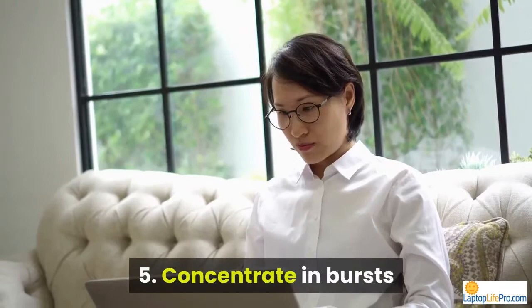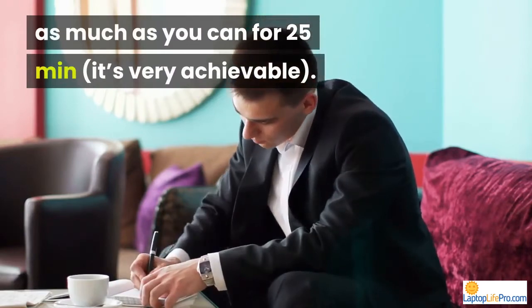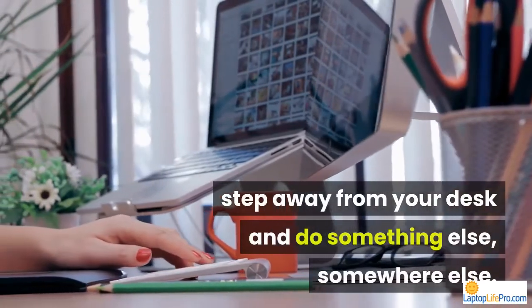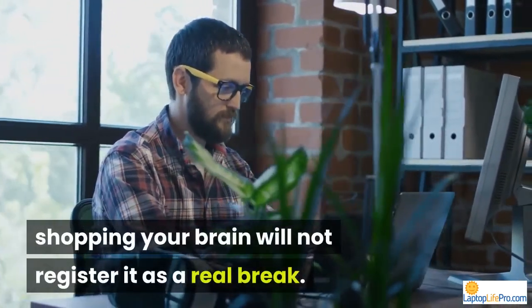5. Concentrate in bursts. The Pomodoro technique involves concentrating as much as you can for 25 minutes, it's very achievable. Then, when your 5 minute break time comes around, step away from your desk and do something else, somewhere else. If you stay on your laptop doing internet shopping, your brain will not register it as a real break.